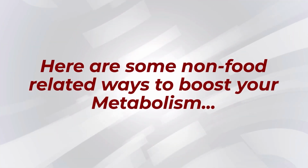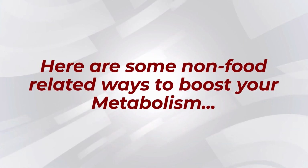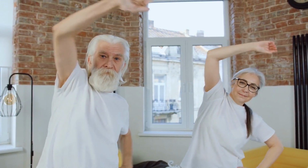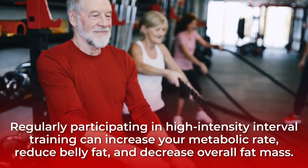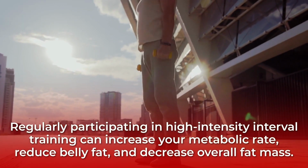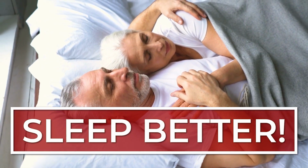Now, as promised, here are some non-food related ways to boost your metabolism. Get active. Physical activity does indeed play a major role in improving your metabolism, and research has revealed that regularly participating in high-intensity interval training can increase your metabolic rate, reduce belly fat, and decrease overall fat mass.